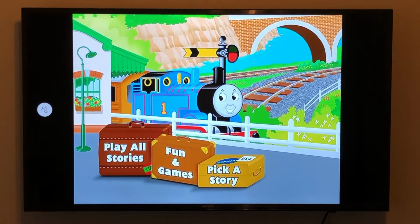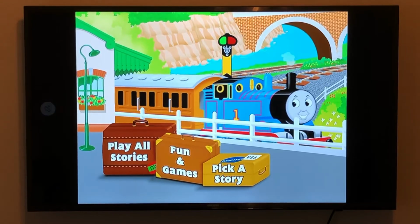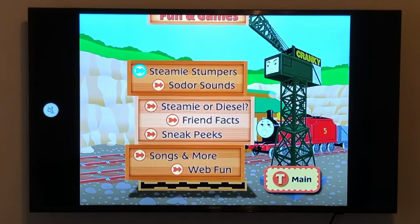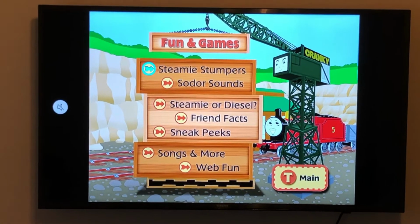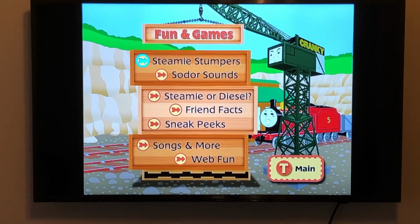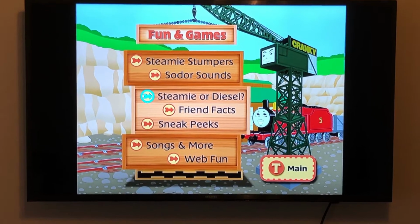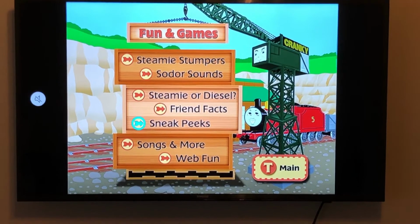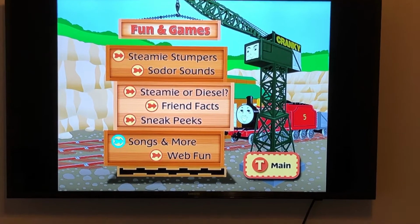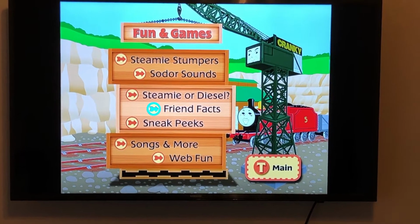Fun Games. There's Thomas checking out of the station. And there's Cranky and James. Why is Cranky at the quarry? It makes no sense. Steamy Stumpers, Soda Sounds, Steamy or Diesel, Friend Facts, Sneak Peeks, Songs and More. What fun! Let's go to Friend Facts.